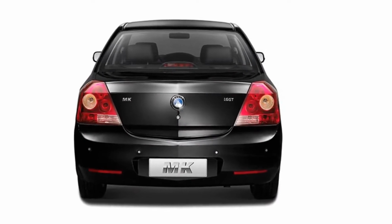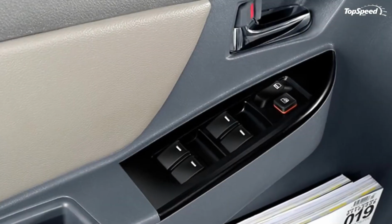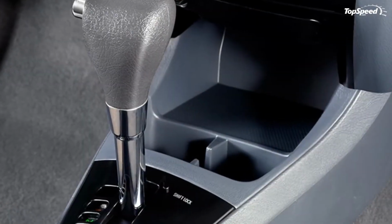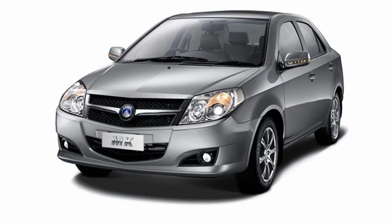It's not like Geely doesn't have more powerful versions of this engine, but for some reason it refuses to let the MK receive more ponies. On the other hand, the smaller CK sedan hides a 100 horsepower, 100 pound-feet variant of the same unit under its hood. Quite peculiar, don't you think? Drivetrain specifications.